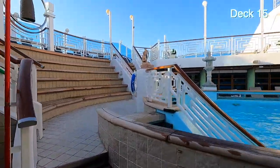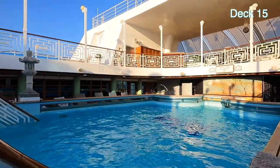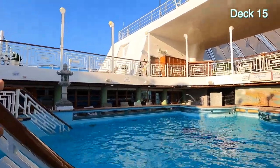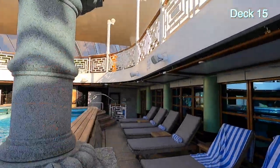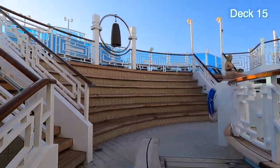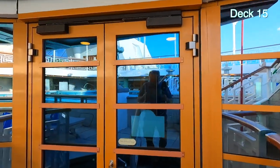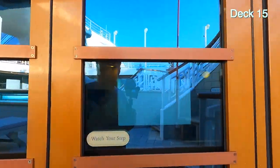And you don't have to pay to use this pool. A lot of people think you do. It doesn't get very much use. It's got these fancy lounges. But this is the Lotus Pool, adults only, and it's free. Okay, it's free. Let's go a little further into the spa.